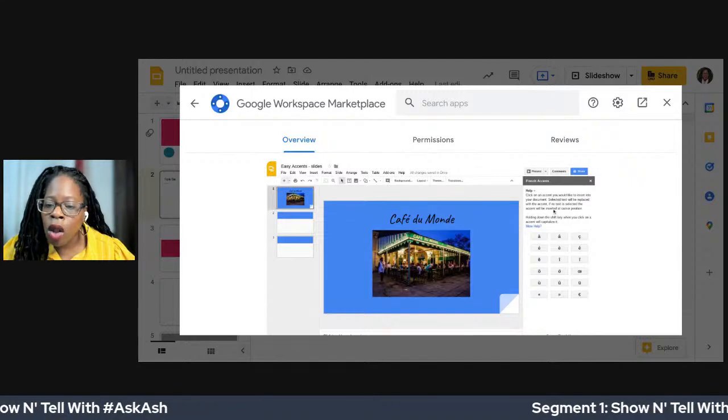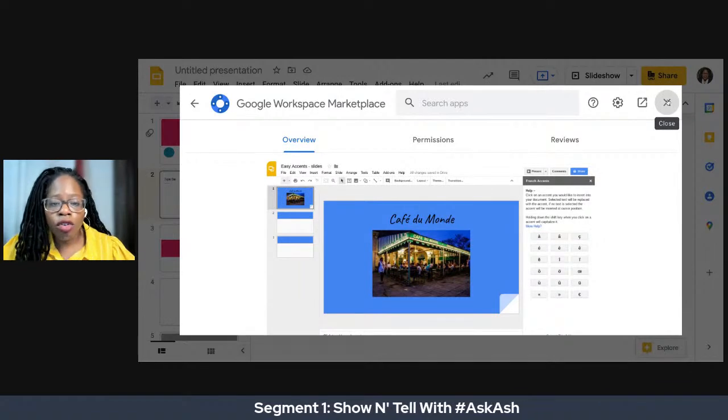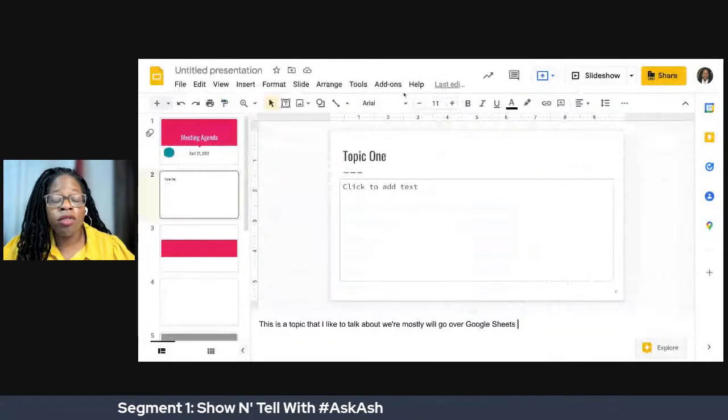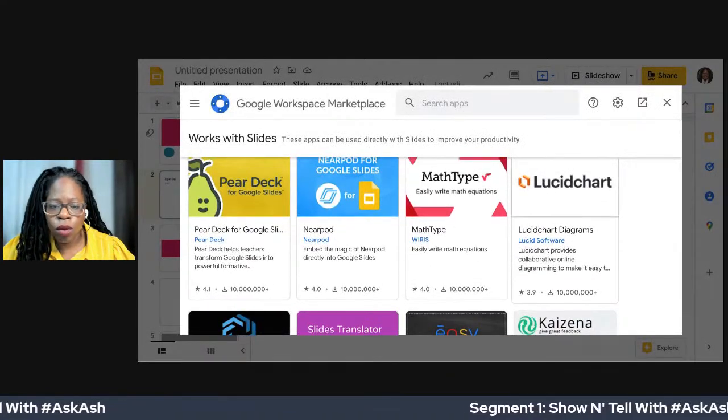Oh, and then they have all of the different accents. I like that. Very good. So add-ons are great because you can integrate them with other types of apps. Google, not Google, they have Lucid Chart.